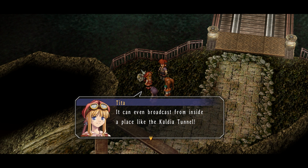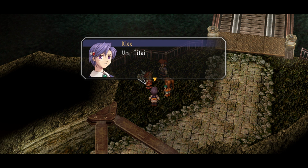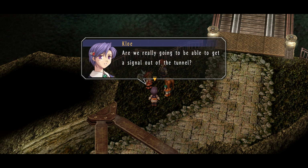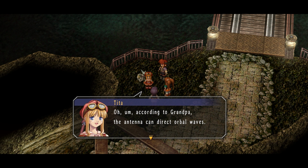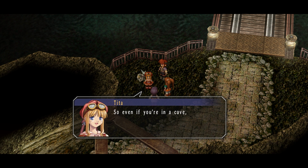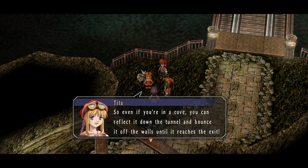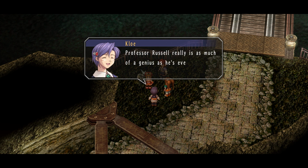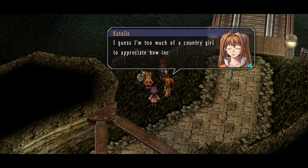Yeah, it's a good thing it can broadcast from inside a tunnel, otherwise we'd be in trouble. Don't underestimate Professor Russell. That's some pretty good technology. This kind of reminds me a little bit of echolocation. Well, he is one of the fathers of audible technology.